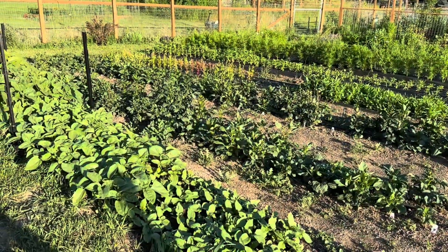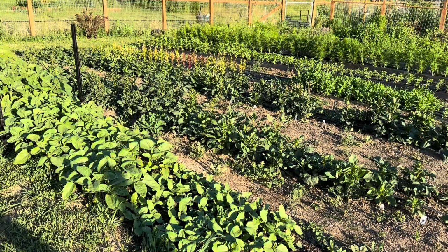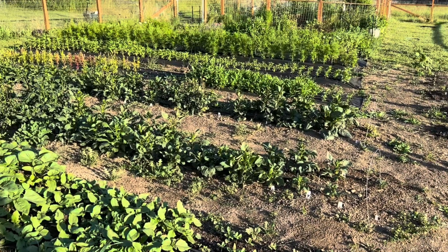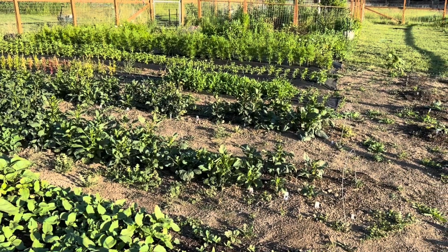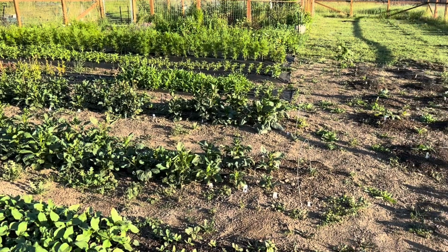The next two rows are dahlias, and they're starting to fill in nicely. There are some that haven't come up yet, so I suspect either the tuber was bad or maybe I have a mole or a vole got to some of them. But for the most part, they're coming in really well.